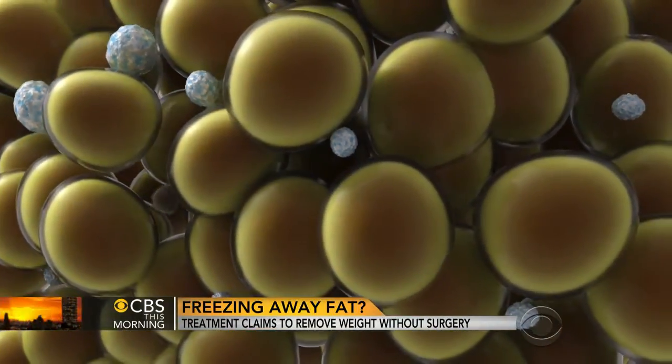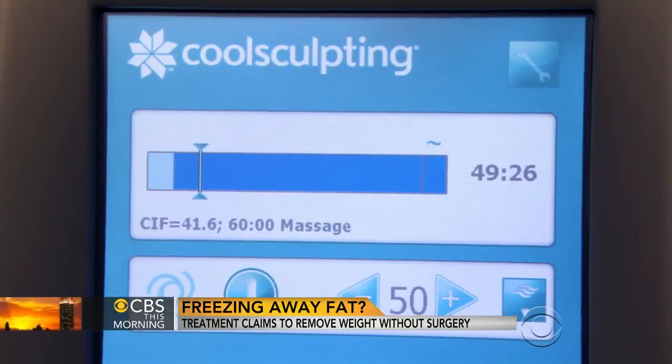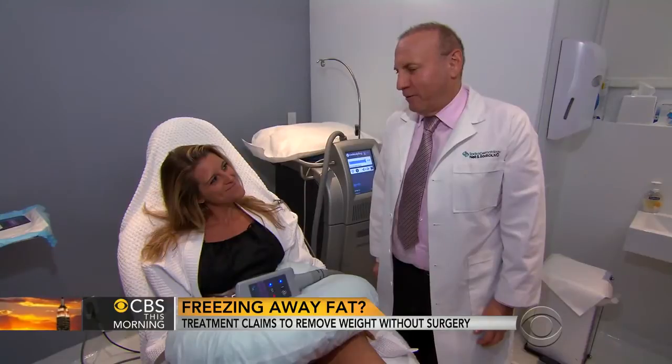It can take 6 to 12 weeks to see the results, but a patient can lose half an inch from their waistline after just one 1-hour treatment. An area can be treated multiple times, but Dr. Sadik says the first treatment is usually the most effective. These techniques are not substitutes for liposuction. They're not for people that have large amounts of fats that need to be removed. Are there any side effects? The only real temporary side effects, you can occasionally get a little bit of bruising. You can get a little bit of redness.